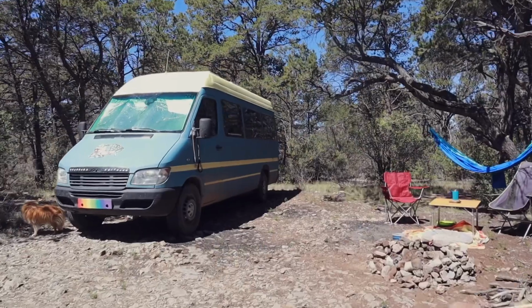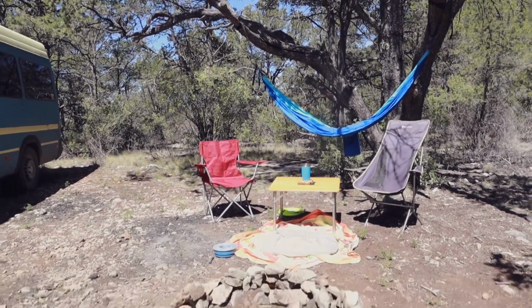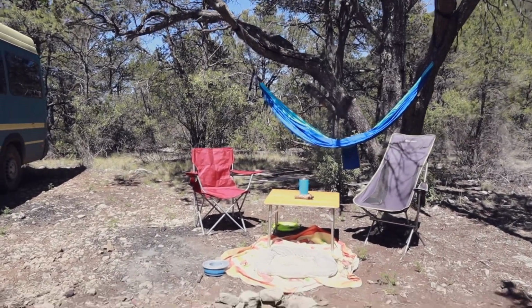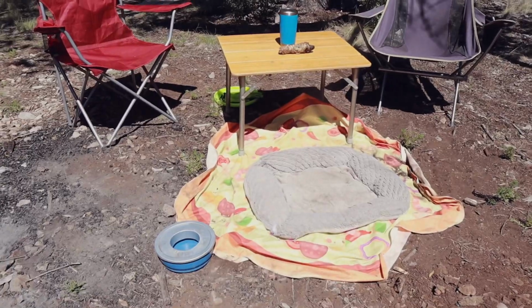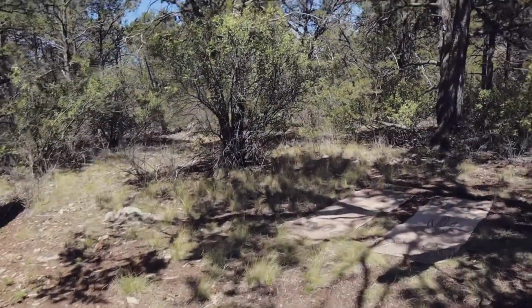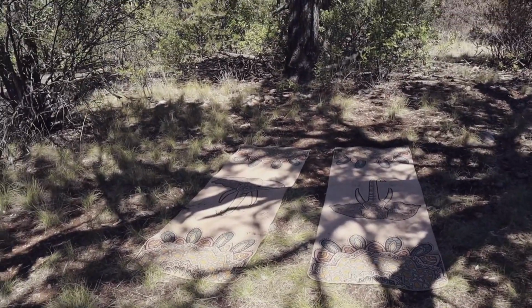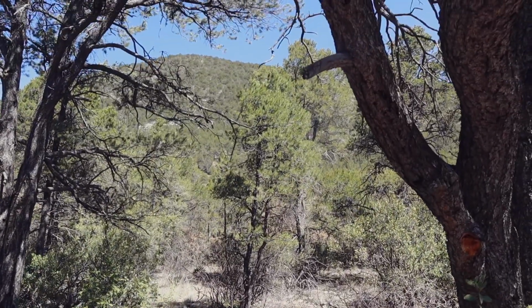Welcome to camp, aka home sweet home, for the next couple weeks. We've got a living room complete with fire pit and hammock, and of course a little lounge area for the dogs. Over here we have our yoga studio exercise room, and then, you know, our bathrooms over there somewhere.